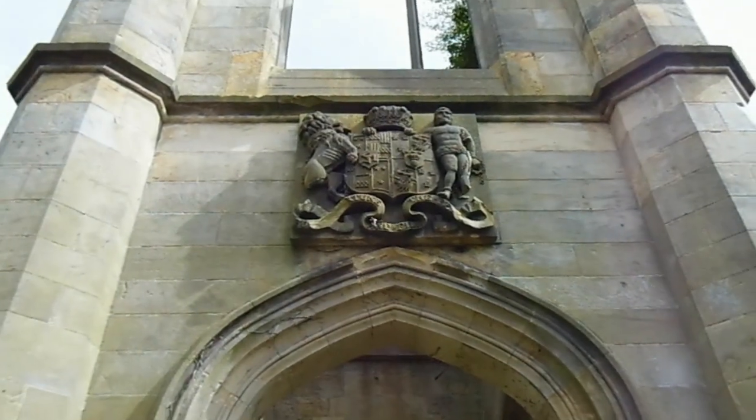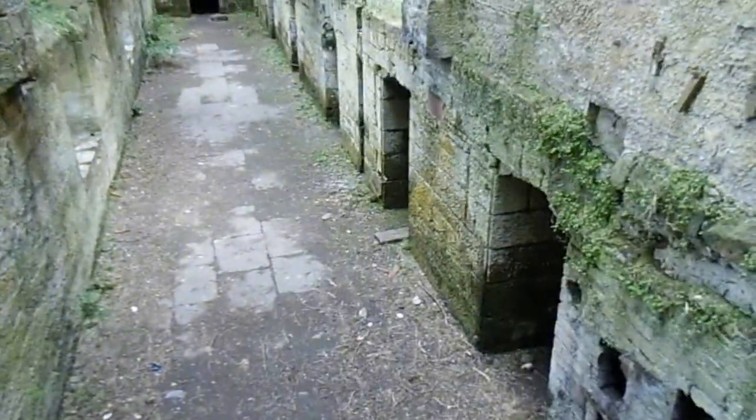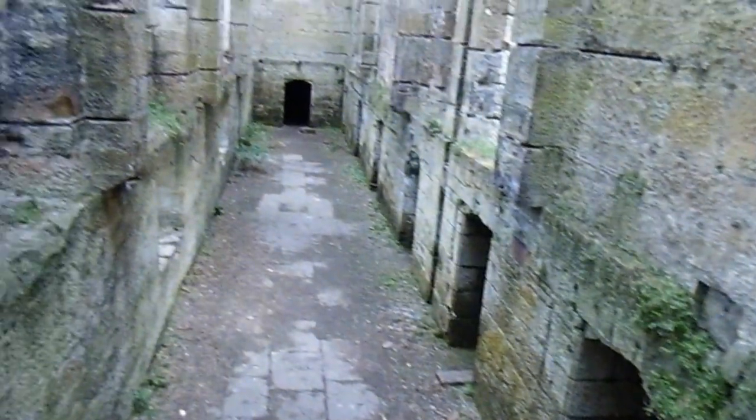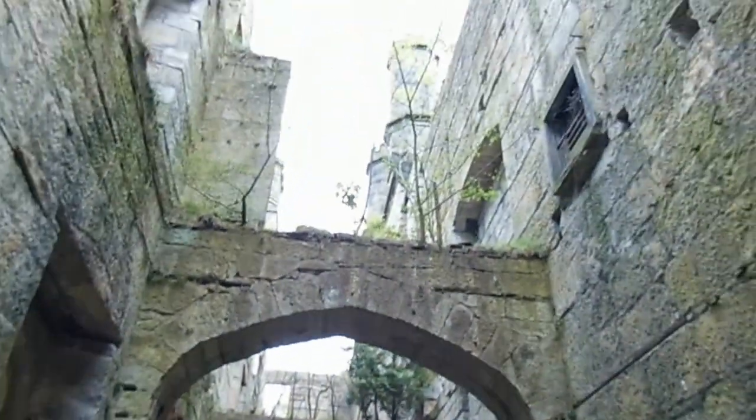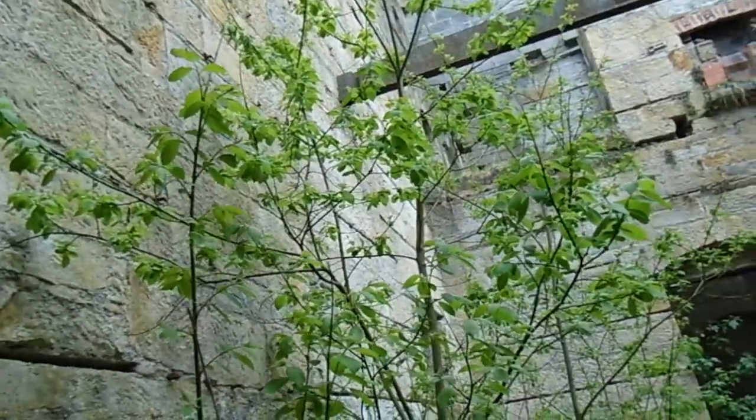Family coat of arms. Wow. Imagine this place back in the day. Just mind where you're putting your feet, Thomas. There's a near entrance and you're not going down the stair. Obviously, all the floors and everything have since rotted out. A lot of these rooms must have all been wooden panelled.